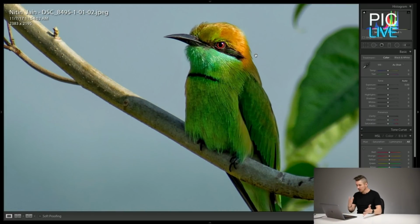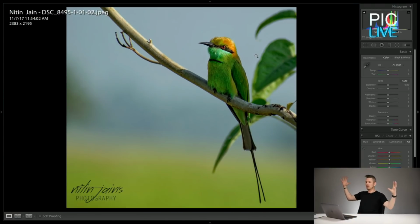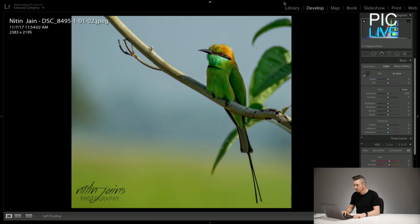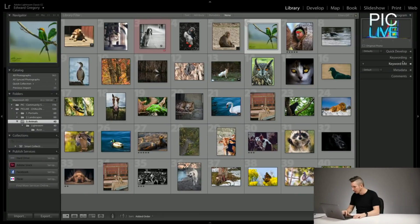The sharpness seems spot on. My guess is you've cropped in on this image. It may have been originally a little bit wider. You can see that with the quality. Let's see which camera this was taken on. See if I can come over to the library view. Let's look at the metadata, and it does not tell us any information.